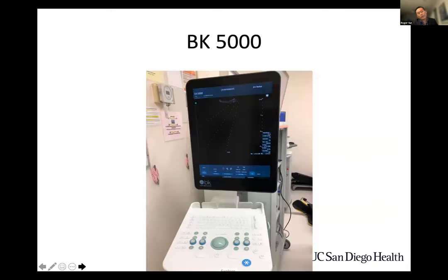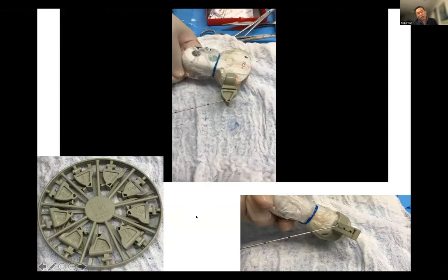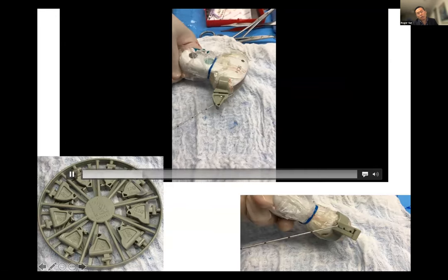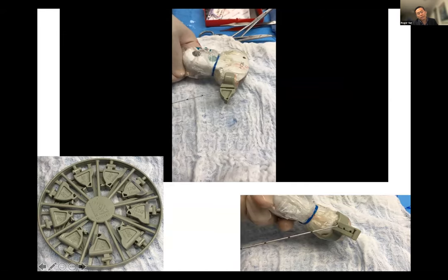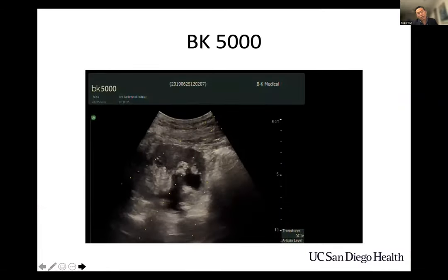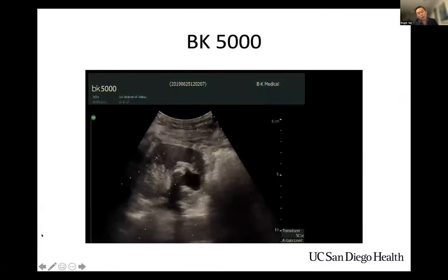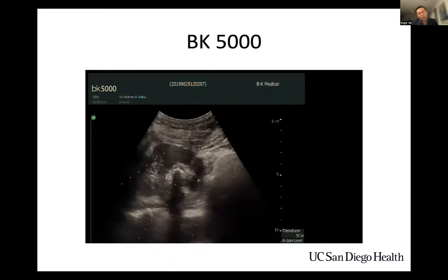The BK5000 is the current ultrasound that I use. I like this machine a lot. The image is really good. It has a disposable guide, and there are three places you can put the needle in for this. Here you can see the needle coming in. The picture is really good on this one. And you can see the needle coming in and boom, we're in. Okay.